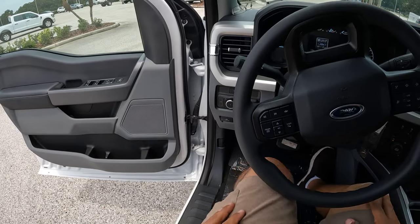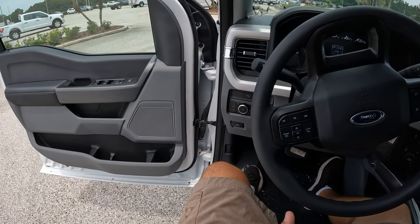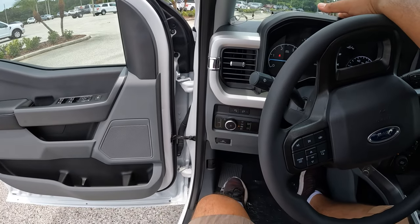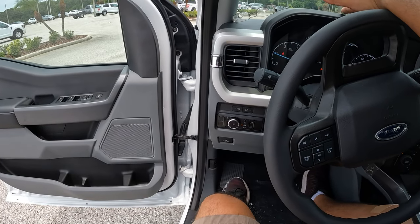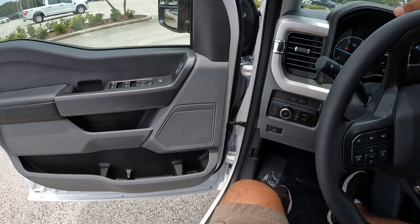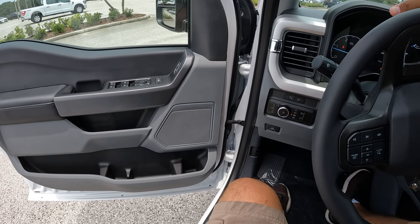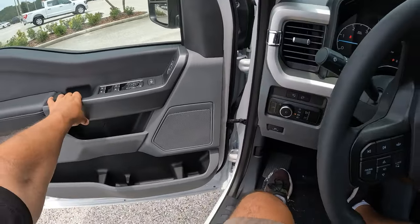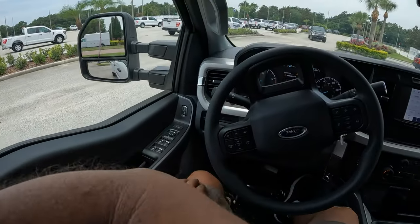Woof, nice sounding high output Power Stroke diesel, turbo diesel V8. So as you can hear, you guys, a little bit here. I know I don't like to rev it, but I can rev a little bit. That doesn't sound too bad, of course, being this Power Stroke diesel. Let's go ahead, guys, and close the door. Let's put on our seatbelt.